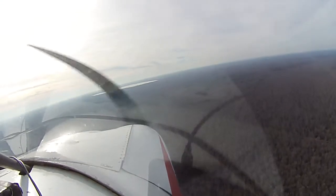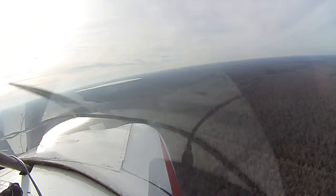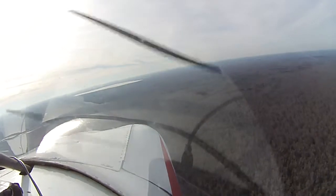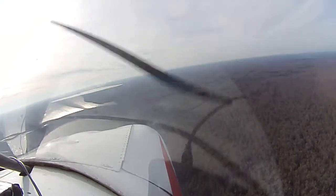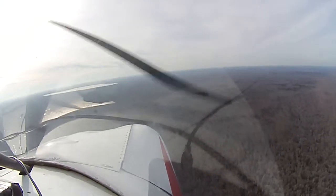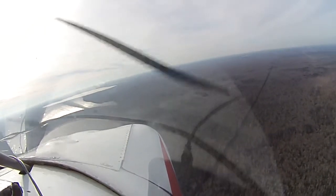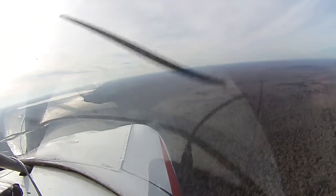So we're currently at class Echo or Golf? 1,000 feet AGL here. Where does Echo start usually? Usually it's 700 AGL, class Echo. Some places it starts at the surface, and some places at 1200. The magenta line is 700, the dashed line is at the surface, and the blue line on the chart is 1200. So if we're at 1,000 feet AGL right now, class Echo starts at 700, so we're in class Echo.